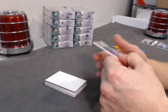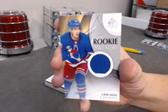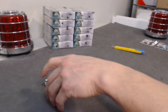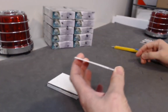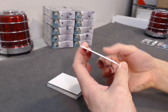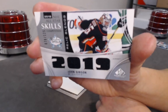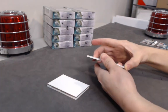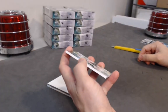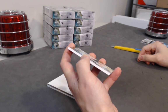All right, we have a rookie sweaters out of 199. Libor Hajek. Ooh, we have a draft day marked in here somewhere, but we'll leave that for a second. All-Star Skills Fabrics out of 125. John Gibson. Oh, nice. We have a patch. Not a rookie, but not bad.